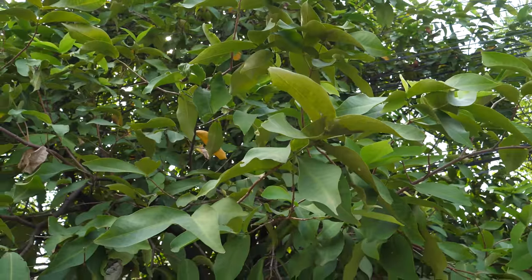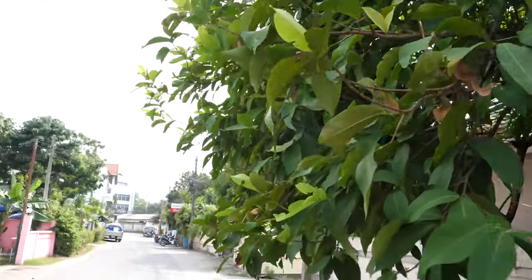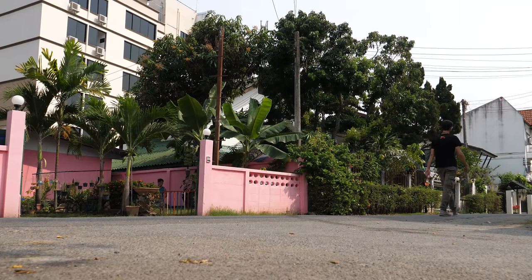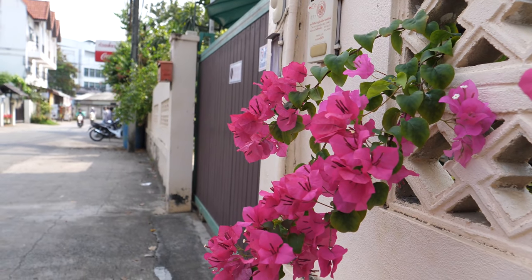Actually, check this out. This is a rose apple tree right there. So we are in the city, but walking down even side streets like this, so full of people, at the same time, it is so full of nature. Just look at all the greenery. You can just name your fruit trees, name your flowers all around here. So that was a rose apple tree. Look at these beautiful flowers. So even though we are in the city, there is still so much lushness all around. I just love how green Thailand always is.